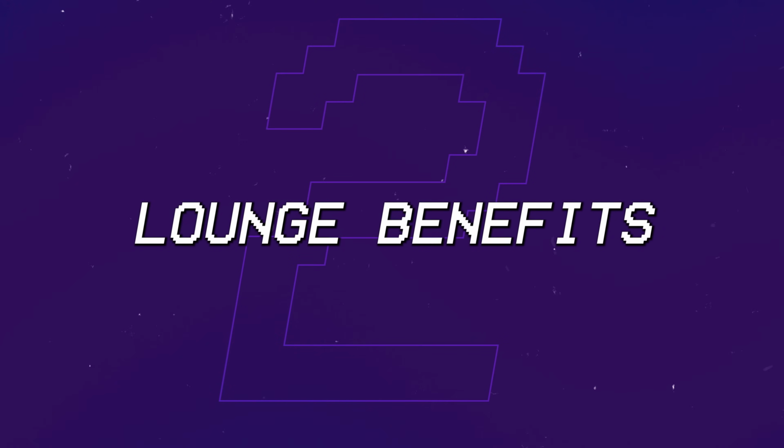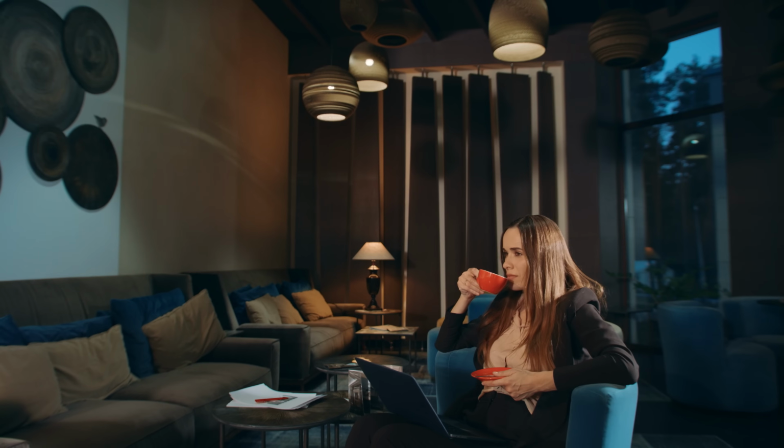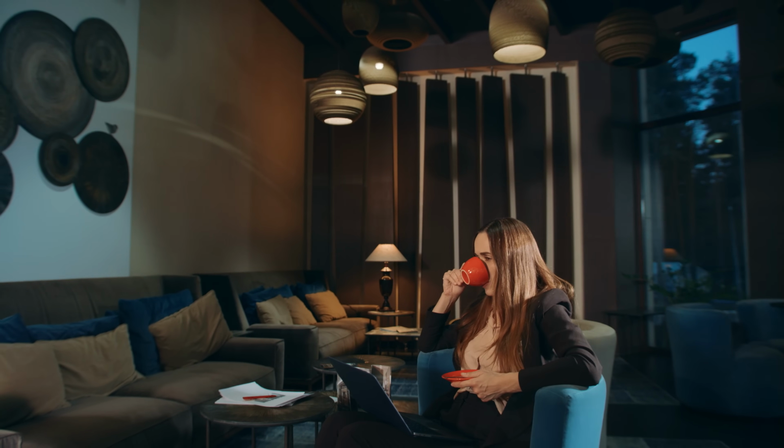Two: lounge benefits. I don't know about you, but rushing to the airport three hours early to buy an overpriced cold cut sandwich and then going to fight tooth and nail for an outlet next to the gate is not really my idea of fun before a vacation or a flight. What if instead you could go to a lounge, kick back, where there might be free food, free drinks, maybe even take a shower beforehand? That is 100% possible with lounge access. And lounge access is granted by many credit cards.